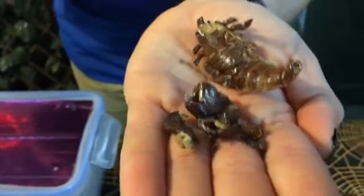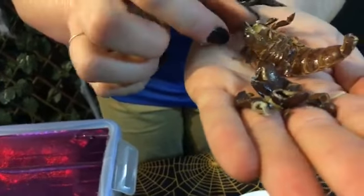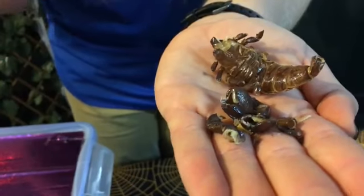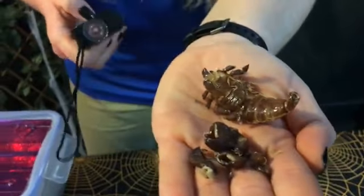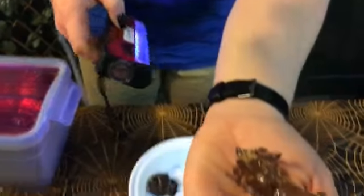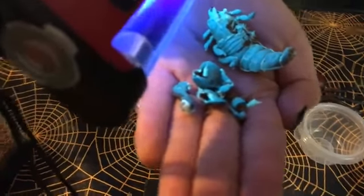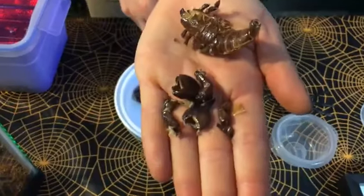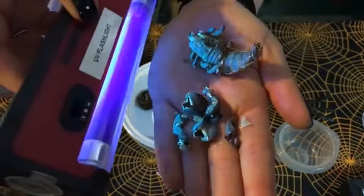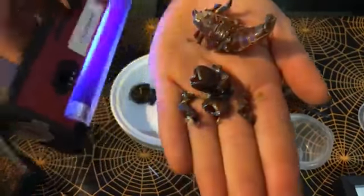The really cool thing with scorpions compared to tarantulas, though, is that their exoskeleton actually glows under black light. So this may be a little tricky to see, but I'm going to try to show you guys what that looks like. So if we have our black light here, you can see it turns bright blue. Naturally it's going to be kind of a brownish tan color, but with that black light, it turns that bright blue green. And that's just a really cool chemical reaction.